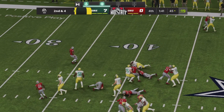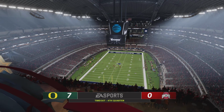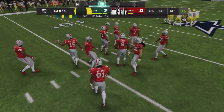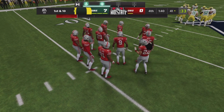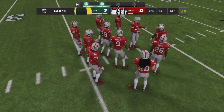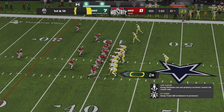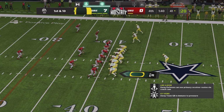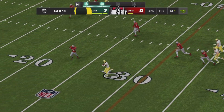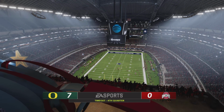They'll try and run some clock here as they keep it on the ground. Now the Eagles will use the second of their timeouts, and they'll be disappointed to have to burn one there after giving up the first down. They'll try the left side. Jackson, first down and more for Jackson. And he takes it all the way down to the 22.